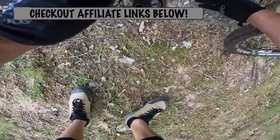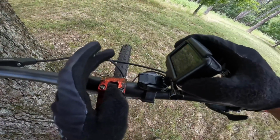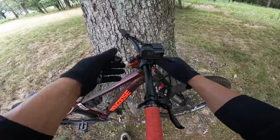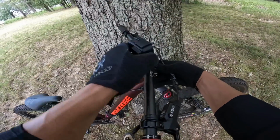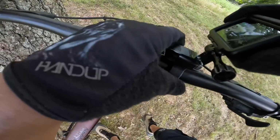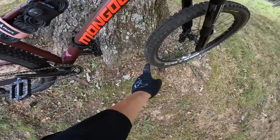We'll get all these cameras going. Okay, so we've got a lever cam. And the cool thing about this GoPro mount here, like all the other ones we're using, is I can actually swivel this guy for both levers. So we're going to be doing a lever cam today. Okay, we've got the bottom tube cam, which shows the front wheel.